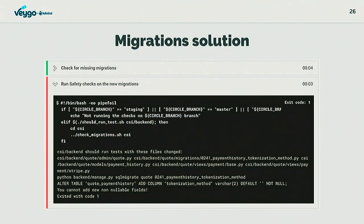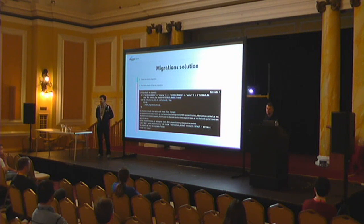We did some research online. We found that we weren't the only ones having the problem. It was a shared problem. We found some examples of problem queries and queries that should be avoided that could potentially lock tables. So we wrote a very simple bash script, which dumps the resulting SQL from a Django migration into a big text file, and then parses that file looking for particular bad patterns that we'd like to avoid.